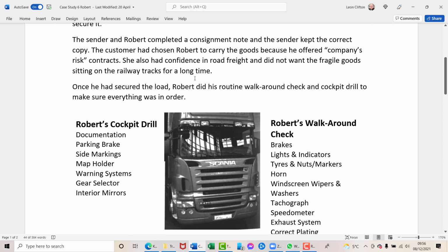The sender and Robert completed a consignment note and the sender kept a correct copy. The customer had chosen Robert to carry the goods because he offered company risk contracts. That means the stuff's insured while it's in transit. He also had confidence in road freight and did not want the fragile goods sitting on the railway tracks for a long time. Someone's trying to promote road freight over rail freight.